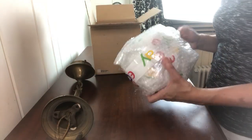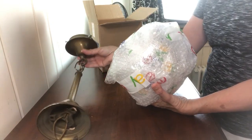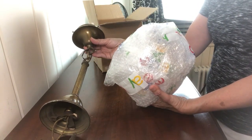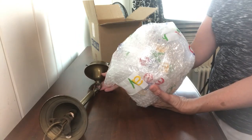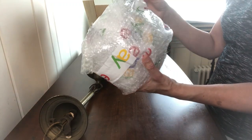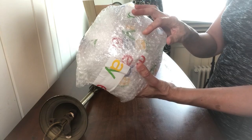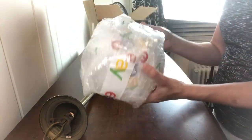So the first thing I did, as you saw, was I took the glass shade off of the chandelier. Whenever you ship breakables or lighting, you want to separate as many pieces as you can to individually wrap them and protect them. So the glass shade got a little bit of tissue paper inside the shade. Then I did 3 layers of tissue paper outside the shade and taped that. And then I went ahead and bubble wrapped the whole item.